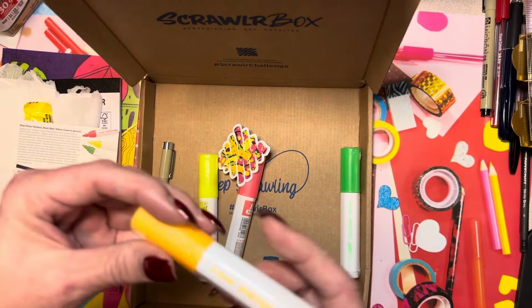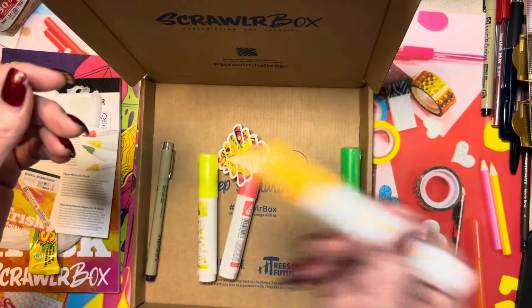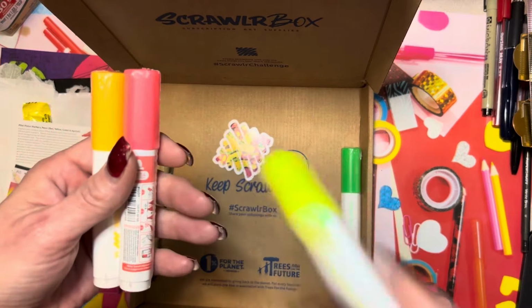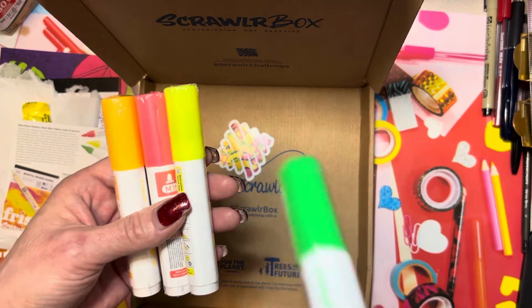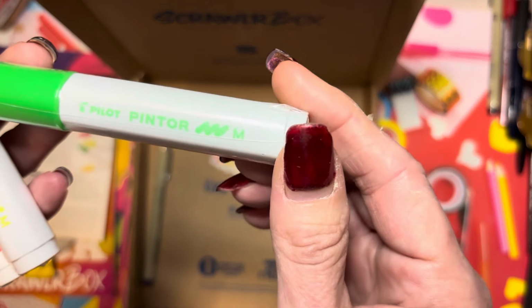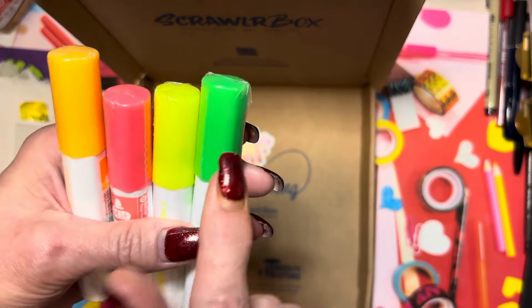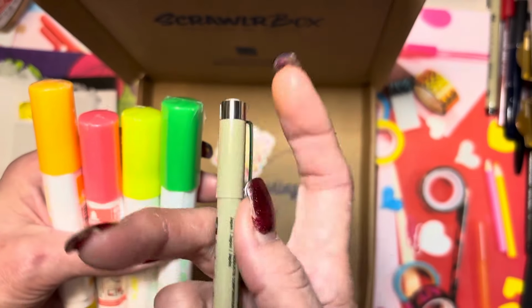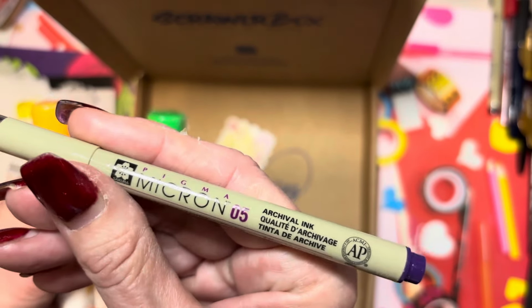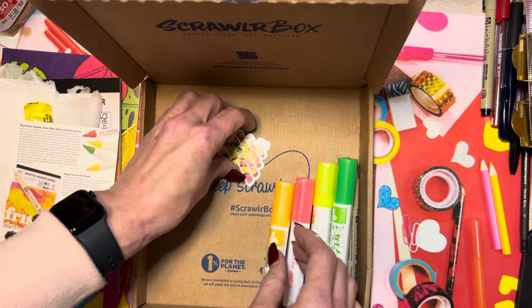And these are fantastic, you guys. They are Poscas. Do you hear that? And they're neon. Oh my gosh. $7. You cannot buy four of these pens for $7. These are the Pilot Pintor Medium. And I don't want to take the wrappers off of them yet, guys, because like I said, I have a giveaway coming up and I don't know what I'll be putting in the box. This is a purple Micron 0.5. I do not have a purple Micron. And then you get a sticker.